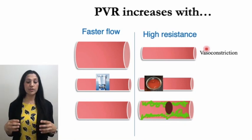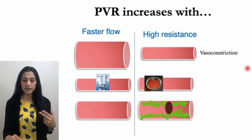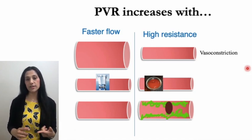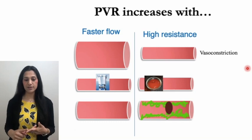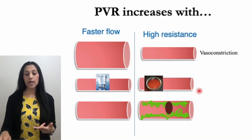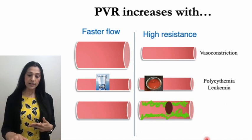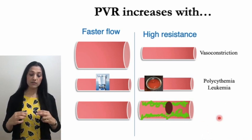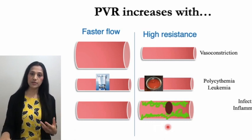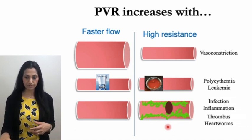The diameter of the pulmonary artery would be affected by vasoconstriction and vasodilatation. There are two conditions that you should remember that cause vasoconstriction in pulmonary artery. One is hypoxia and the other is left-sided heart disease, and I'll show you that in just a minute. The situation of tomato ketchup will come if there is hyperviscosity of blood due to polycythemia or leukemia. And then this kind of drawing, where the inside of the vessel is damaged and clogged, can happen because of infection, inflammation, or thrombus formation, or for example in heartworm disease.